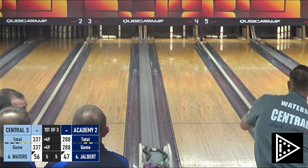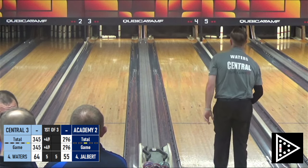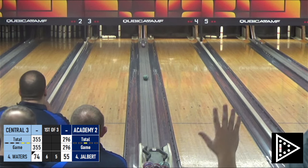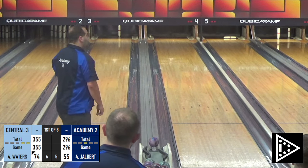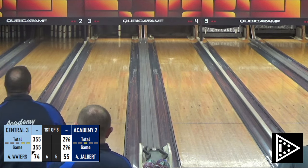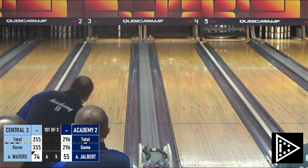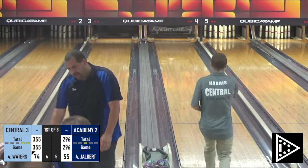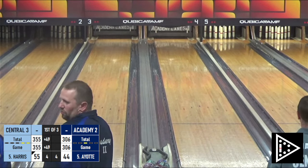8 apiece. Waters runs it down. Place that ball on the right-hand side in order to collect the wood. Tim's getting tips from Joe. He's got to send it either one way or the other. And it looked as though there was a deflection halfway down on the pin plate that cost Jalbert the mark. He gets 10. Plus a mark for Central 3.